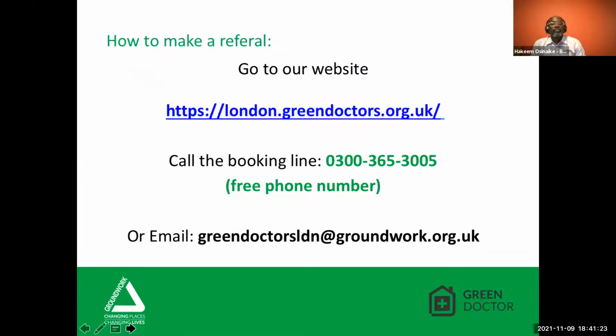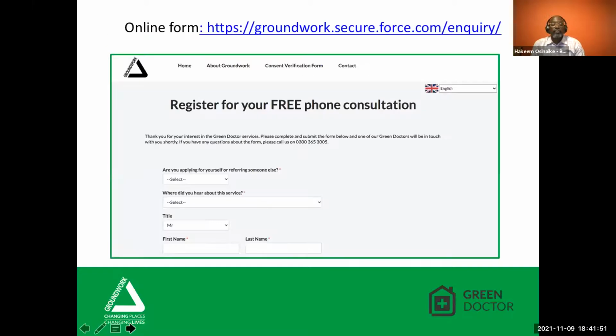To refer a resident, or to refer yourself if you think you meet the eligibility criteria, you can go to our website. There is a form that is very easy to complete. It takes less than 2 minutes. We have a free telephone number as well, Monday to Friday, 9 till 5, and we have our email address. If people have access to the internet, we always recommend going to our website, because it's the quickest way to make a referral. This is our referral form, which can be translated into different languages.